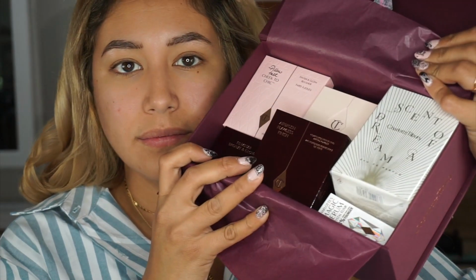Okay, so this is what the inside of the box looks like. I thought I would show you guys everything that I got. First of all, I got this scent. This is the Scent of a Dream. I didn't even know that Charlotte Tilbury had perfumes, but I am obsessed with perfumes, so I was super excited to see this. Let's open this baby up.